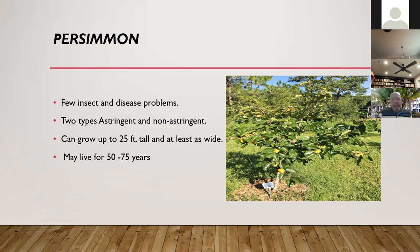These trees have a relatively long lifespan also. They can live upwards of 50 years very well.